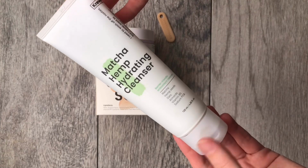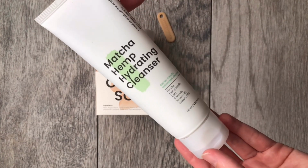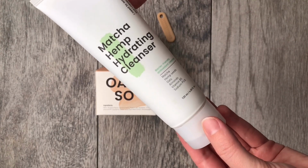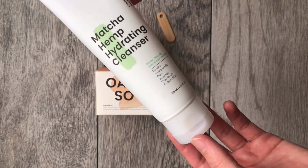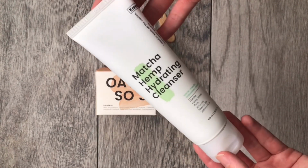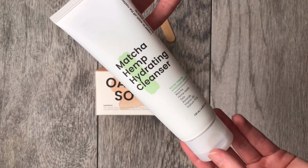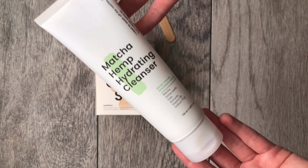That texture, that jelly texture, is going to feel so cooling and soft on your skin. It's not like a liquidy type cleanser. It's not a thick, creamy cleanser that you're wondering, like, is this even cleaning? And it is not stripping at all. Oh my gosh, you guys, my skin feels so nice after I wash this off.